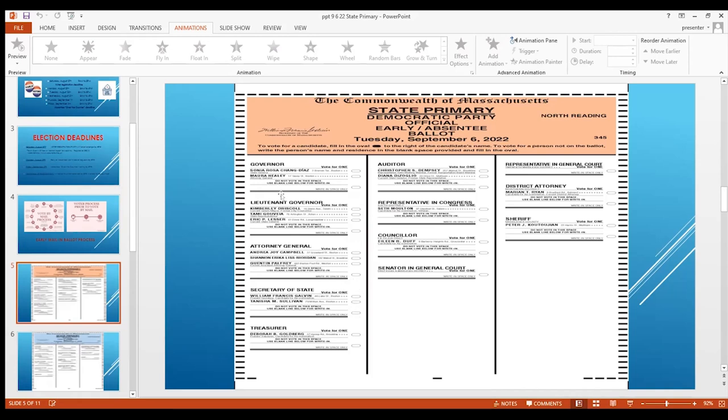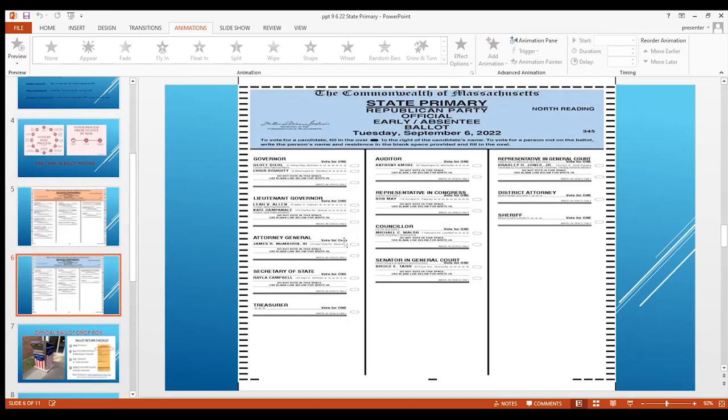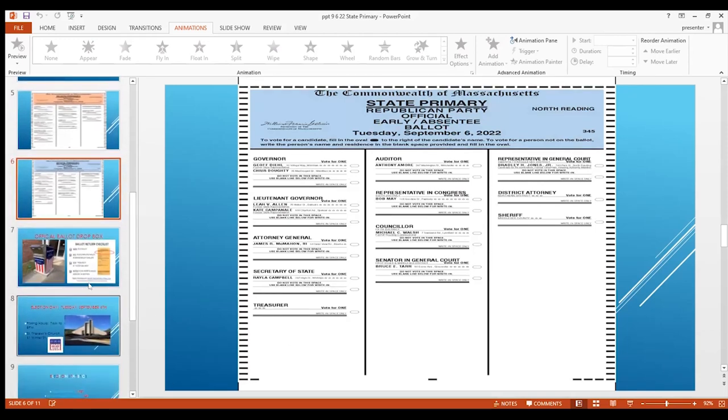These are the actual ballots with the candidates on the ballot. In a primary, if you have more than one Democratic person, say for governor here, we have two people. Whoever is the winner of this election, that one name will be on the November 8th ballot. So you'll have one Democratic candidate and one Republican candidate. This one here is a Republican Party ballot. Same offices, just different candidates, obviously. I'm waiting for my sample ballots, but these ballots will be posted on the website hopefully soon.